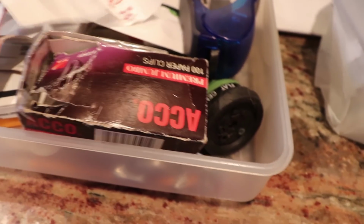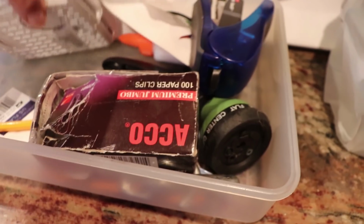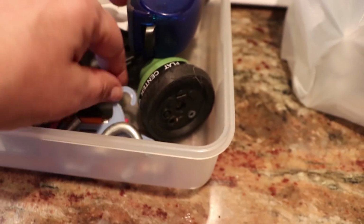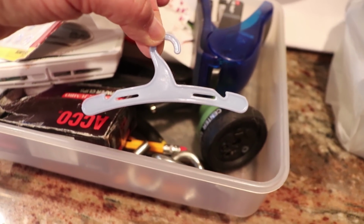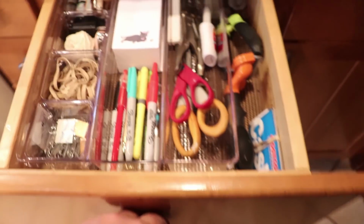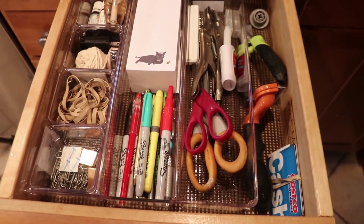So I have all manner of stamps. What else? Yeah, that's for a Barbie box that's downstairs. It's just like all of this needs to be relocated, and all of this here actually was trash. All of this is all trash that was in the junk drawer. How about that? So I am done with this task, feeling really good about this.